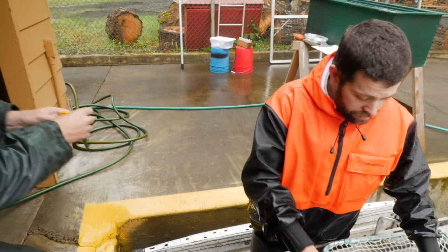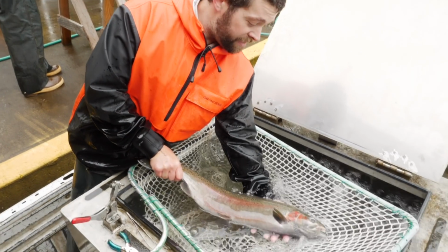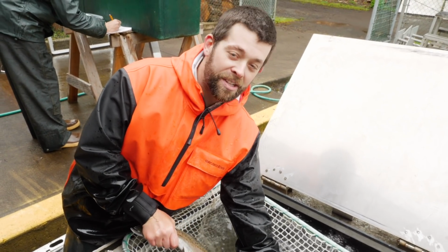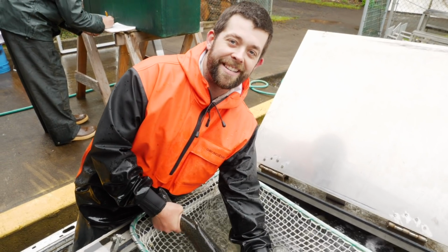Here's the last one. This fish is our final spawn of the season. Our last one, he's been spawned. He's gonna go into the tank, back to the river, and that'll wrap up winter steelhead wild broodstock for 2019.